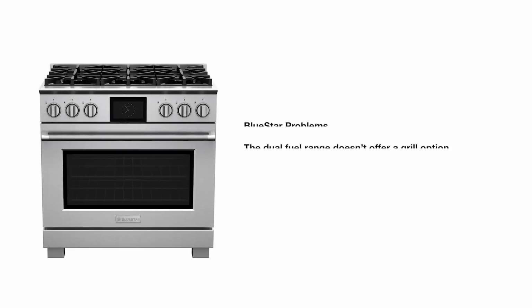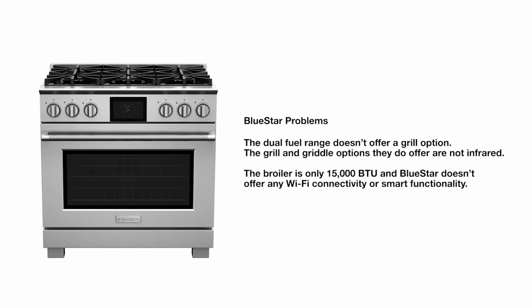While their dual fuel range offers impressive output, it's only available in all burners or 4 burners and a grill or griddle. The grill and griddle use regular gas instead of infrared, resulting in less direct and intense heat. The broiler is also only 15,000 BTU. In comparison, other brands average around 20,000 BTU. BlueStar ranges don't offer Wi-Fi or smart technology.